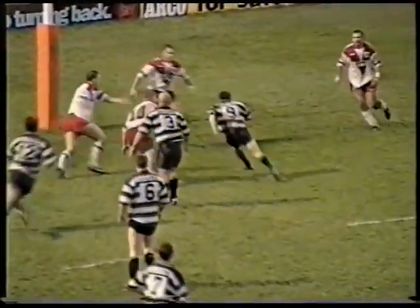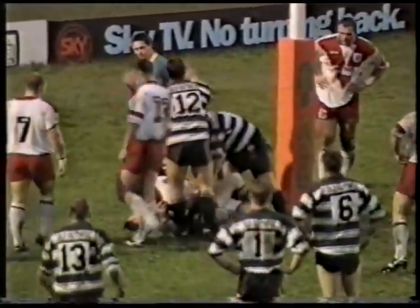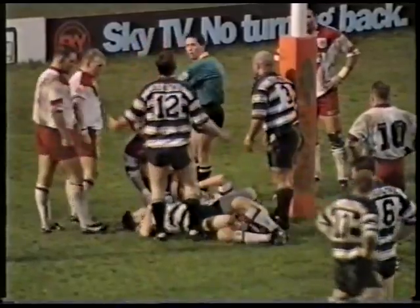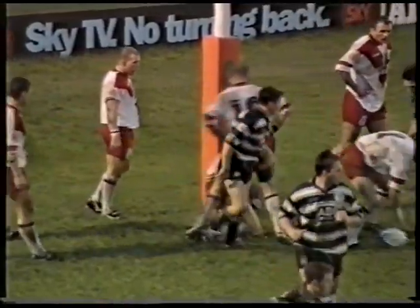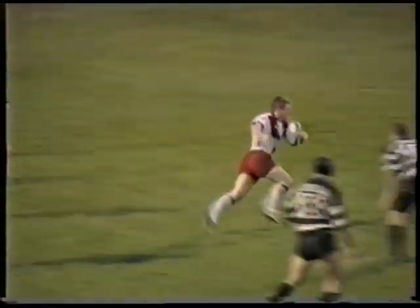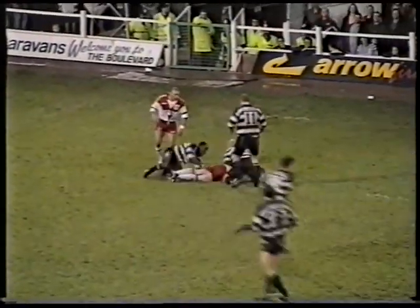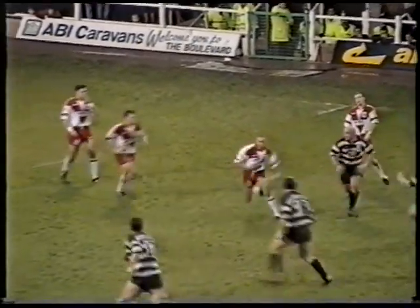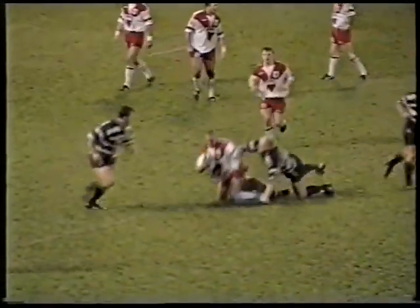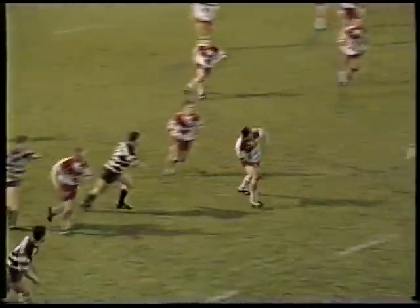Good Hull attack. Duke goes from acting half. And is he in? Double movement the referee gives. Against Gary Duke. He must have been very, very close, Brian. Penalty to Saints. Yeah, and good pressure there by Hull. As it is, Prescott's clearing the line for St Helens. I think Sullivan will run off from acting half here. Yes, Sullivan scampers away. As you say, Steve, he must have been very close there, Duke. Maybe he hit the post, it stopped his momentum, and then he bounced over.